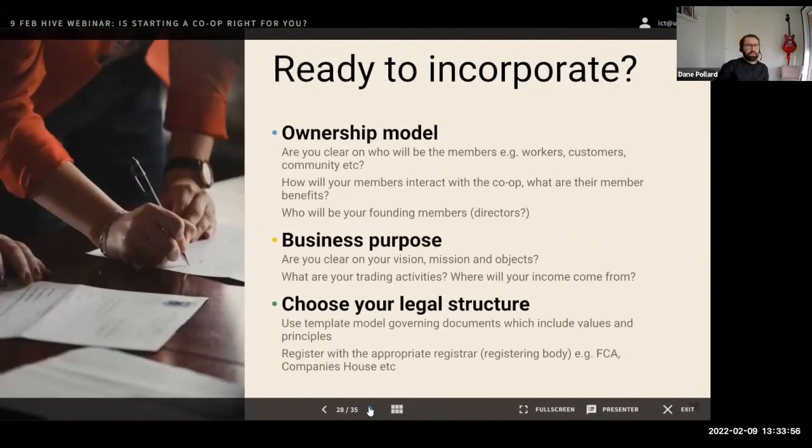Thank you, Petra. And you're ready to incorporate. So once you've made that decision, you're going to need to go through these points here. So you've got to decide your cooperative structure. Do you know who your members are going to be? And do you know what their relationship will be with the co-op? So why should they be members in the first place? And Petra has already told you about the different types of co-op that you can have. And it's also worth remembering that every single co-op is different, even within the same particular type and structure. So it's important to think about what's going to suit you and your business and your members best.